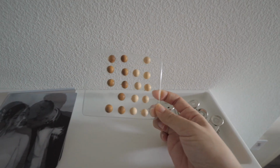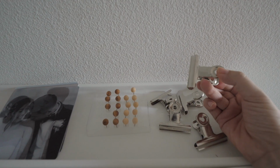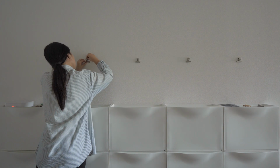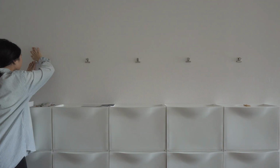These are wooden push pins that I got from Target. And then these are bulldog clips that I got from Amazon. I'll link everything that I can down below. Okay, now time to hang these.